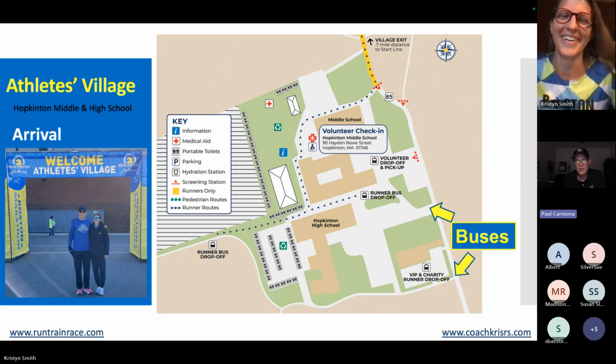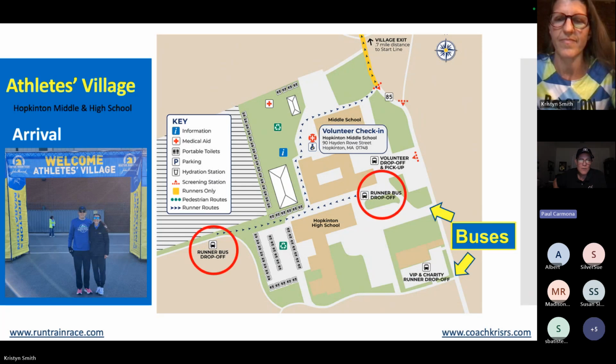The buses arrive on that street that I mentioned, the buses line up on, and they'll either turn left to go onto that road that goes by the high school, or turn into the middle road that drops off between the middle school and the high school. And it's just random where your bus goes. The traffic control folks will direct the buses to one or the other. And you can see the two drop-offs right in front of the school or in the back of the school.